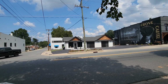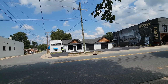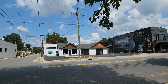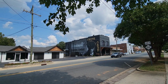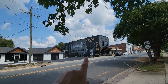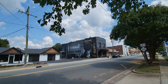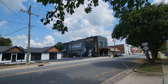And this structure right here, yeah, it looks like an old gas station from long ago. See where the gas pump island is right there, and the old garage doors. Yeah, and then next door, the Grove Cartel Brewing Company. That is such a cool building too. I love that mural on the side of the building. Kind of the gangster there holding the machine gun, bringing in that whiskey from the old moonshine days. But that is a great job what they've done right there with that building.